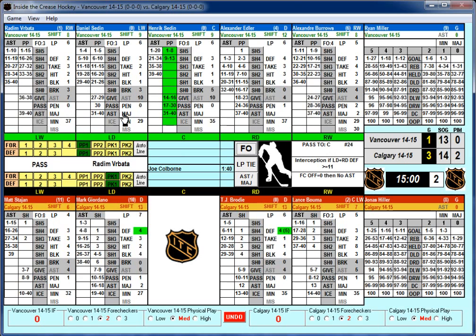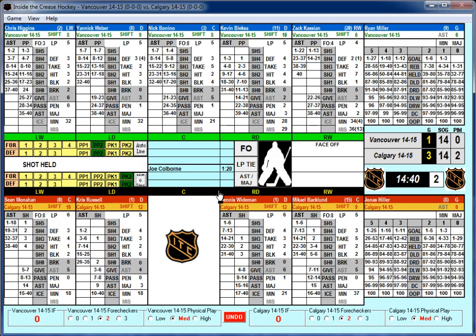Interception, it is not. 24 is a pass. Interception, nope. It's a 36. So Sedin makes a nice play. Shoots it over to Vibrata for a 34, so it's a shot 2. It's not shot wide, but a 66 is held. And go ahead and auto-line everything there. All right, and continue playing.